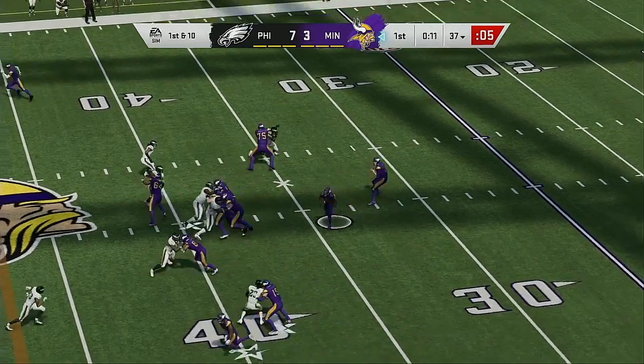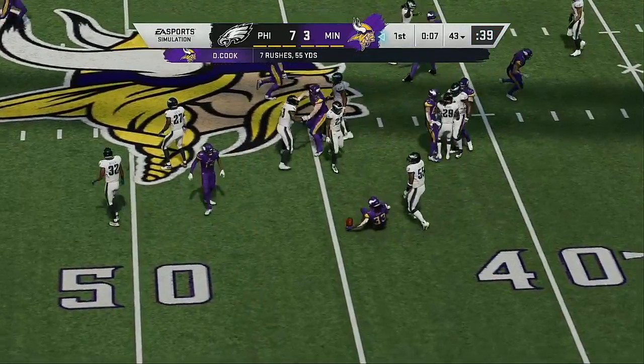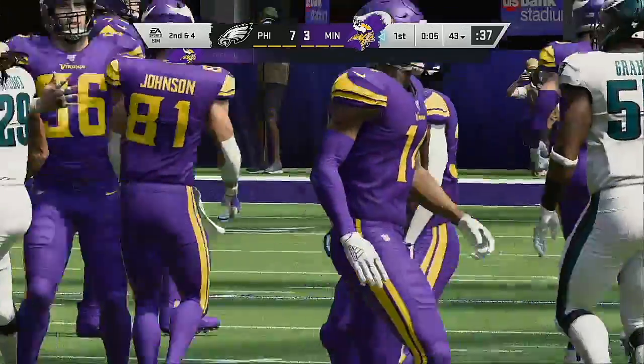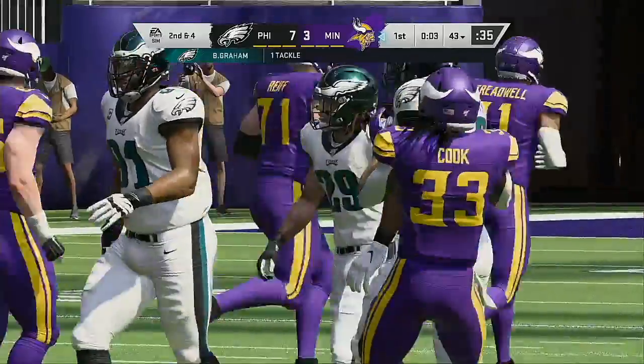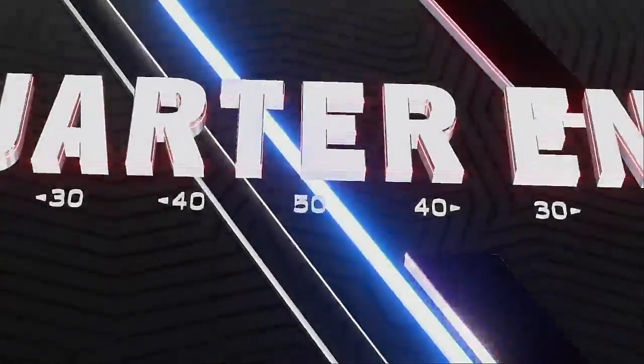And now what he's trying to do is use his body to keep the defender away from the football and give the quarterback a really nice target. And a 6-yard gain gets him right around the 43. It's a 6-yard pickup, and it gets him to 2nd and 4.